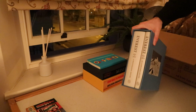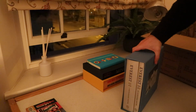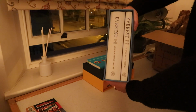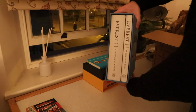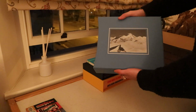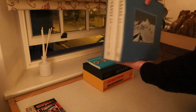The final book is the big release for this summer collection, Everest, written exclusively for the Folio Society by Peter Gillman. Even in the slipcase, this book is stunning. The blue slipcase features an incredible photograph of the mountain, glued onto the paper and bordered with silver ink. It has curved edges at the opening and is very sturdy, as it needs to be to support the weight of the two books inside.